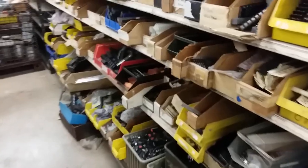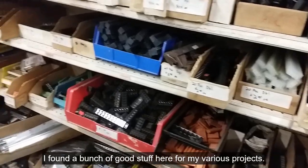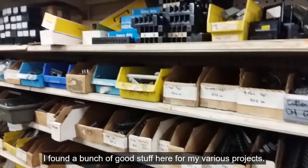Okay, and now we're over here into that section I couldn't get to before with all the pass-throughs and connectors and whatnot. Let me look through this stuff and see if there's anything I can't live without for any of my projects. This aisle is a little messy. Looks like we got some more capacitors, and they're scattered all over the floor. All kinds of capacitors. And then some kind of test equipment over here.